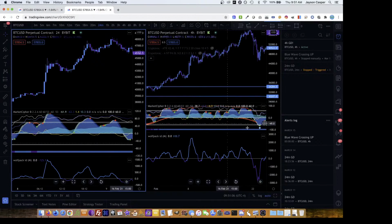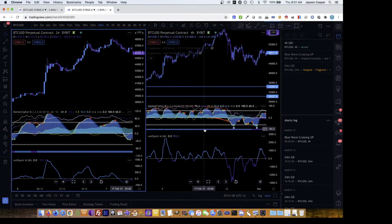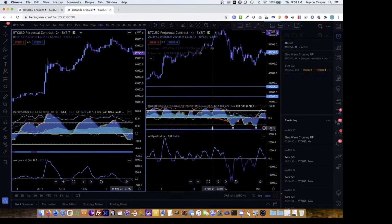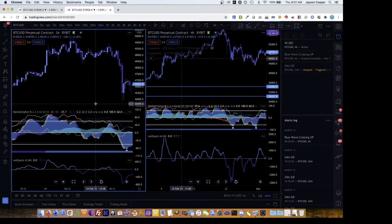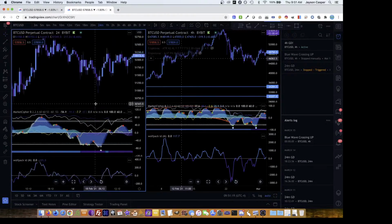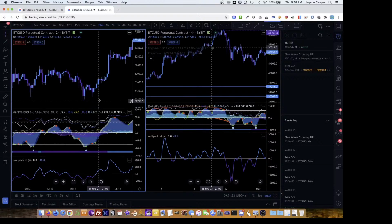Let's go to another time here. Let's go to February 19th. Okay, February 19th. I'm honestly just picking random days here because I've backtested this specific strategy since 2019. And this specific strategy will keep you out of a lot of trades, but it will guarantee that you get into a lot of awesome trades.